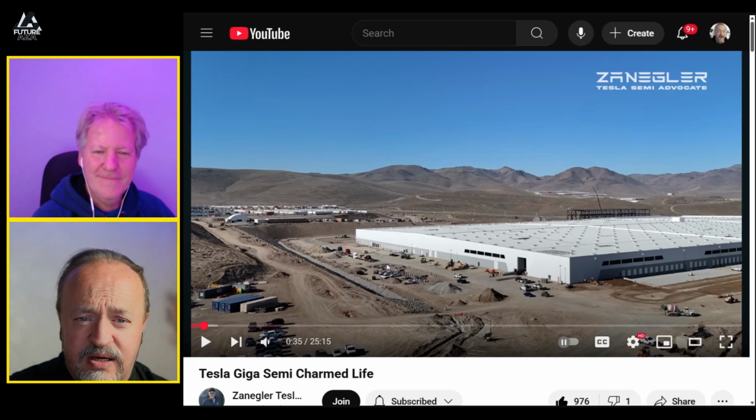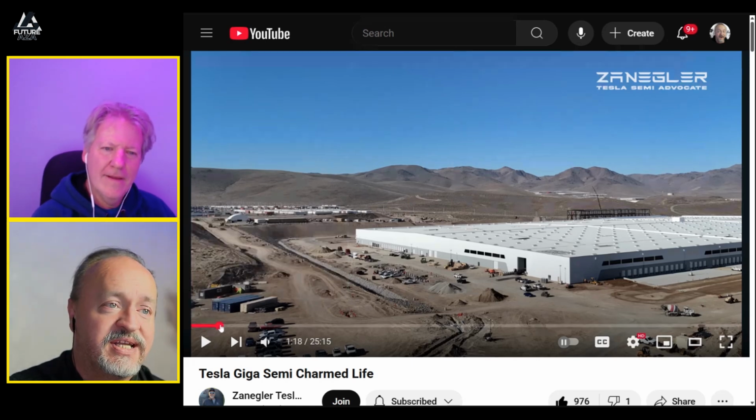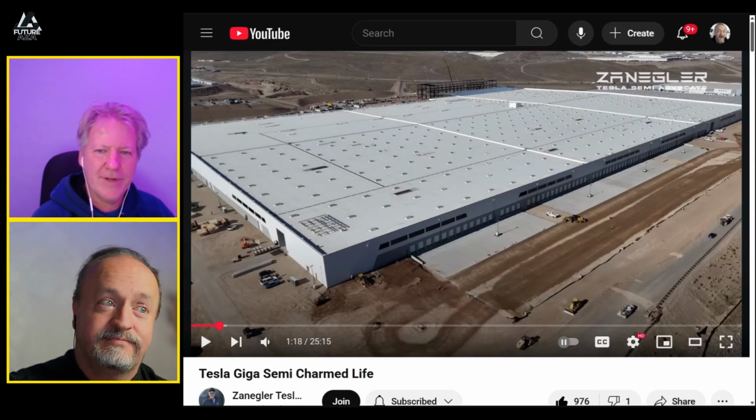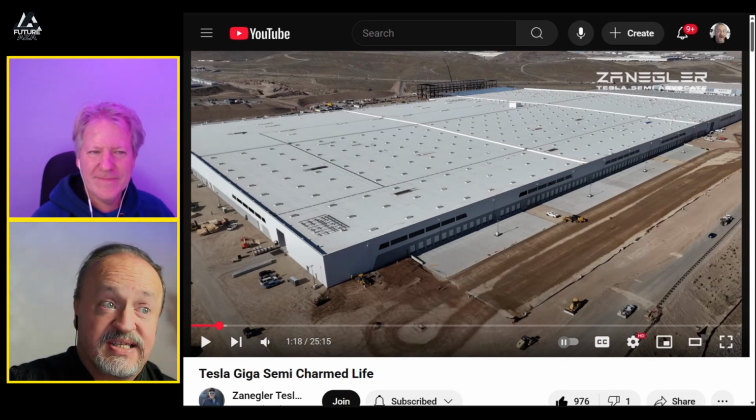So we've got this big old factory here. You can see right here, we'll get to those when we loop around the building. Notice any changes right here. The concrete apron expands even further. It's not exciting, but it's necessary.